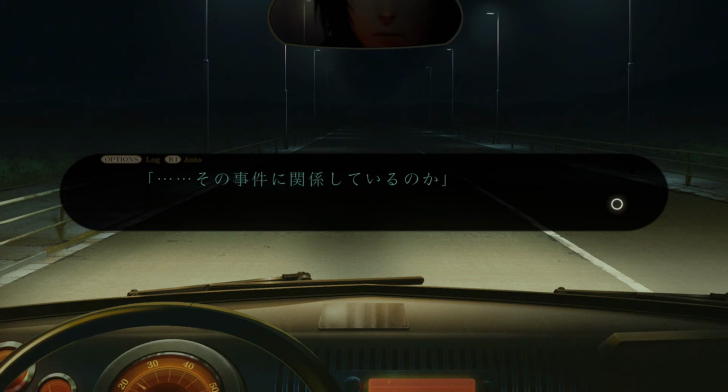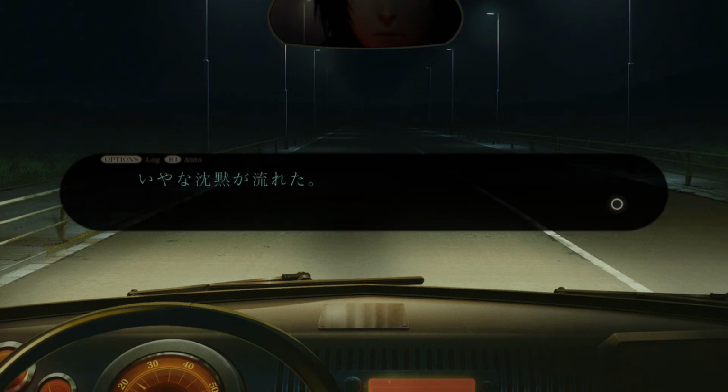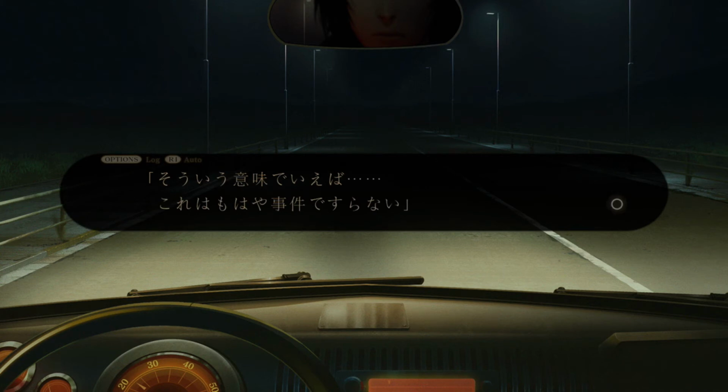"This case has something to do with the paranormal." Dot, dot, dot, dramatic dots. They come in sets of 3. If you take a look, there's like 3 space, 3 space. An awful silence descended upon the car. Then there's that small voice. "If that's the case, then I don't think you can call this a normal incident anymore. Normal case."